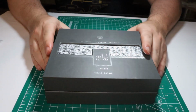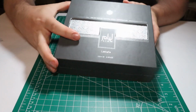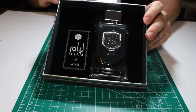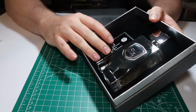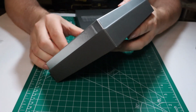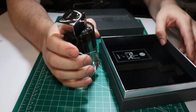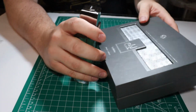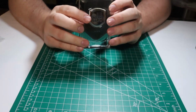So Lattafa, like many of their fragrances, makes their stuff almost like a gift box, so I'll present it as such. I think I got it right side up. So there we go. Looks beautiful, amazing presentation, lovely velvet backing there. Super classy bottle. Holy cow. Let's pop this out real fast. There we go. Doesn't fight too hard. Put the box back together real quick. Throw it to the side. I always hate getting rid of the boxes, but good lord, if I kept every Lattafa box I had, I'd have no space for anything.